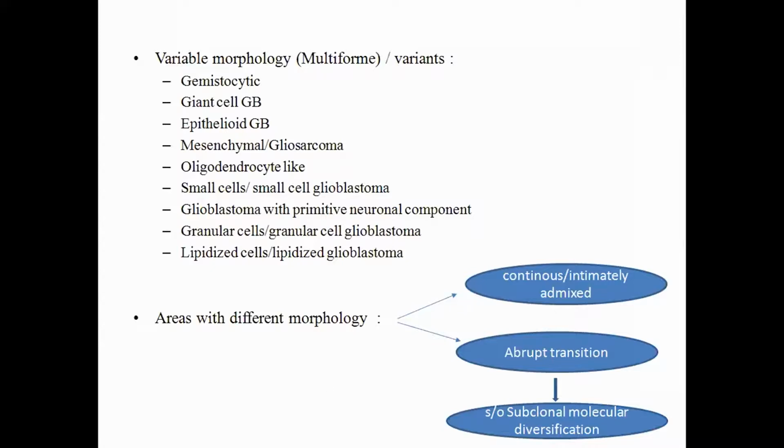So, coming to the variants of glioblastoma, these are the variable morphological patterns which we come across, like gemistocytes, giant cells, epithelioid cells. Epithelioid, in fact, is a different entity now, epithelioid glioblastoma, but still comes under glioblastoma. It's just a morphological variation, which shows a slightly different genetic pattern. Then mesenchymal or gliosarcoma, then oligodendrocyte-like cells, then small cell glioblastoma. Small cell glioblastoma and oligodendrocyte-like cells coincide, and they both show similar kind of morphology.